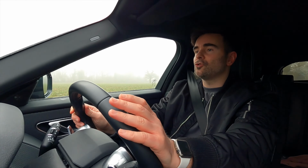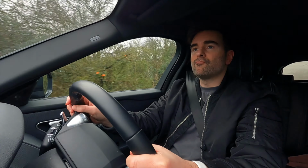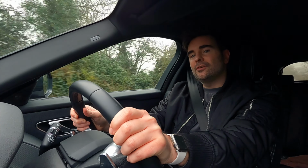It's a great entry into having a Range Rover parked outside your door saying, hey, look, I'm successful, I've got a Range Rover. And I think I've made some really valid reasons why the Range Rover Velar actually is a better buy than the Range Rover Sport.